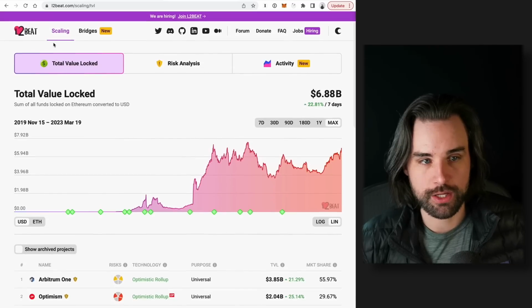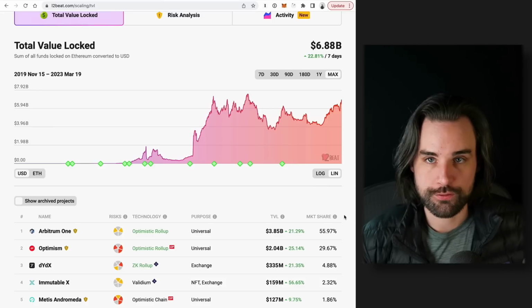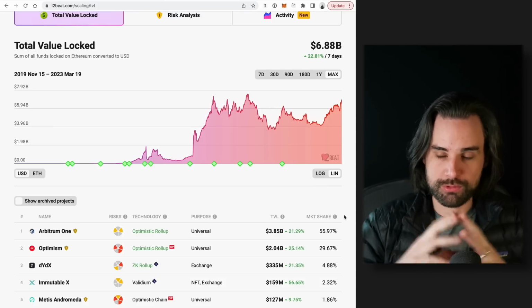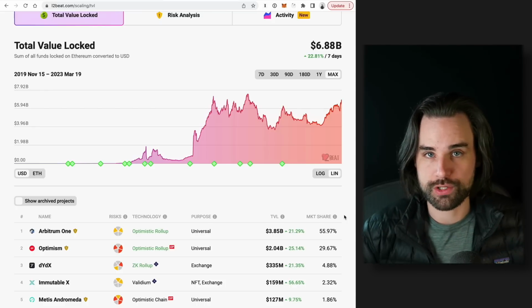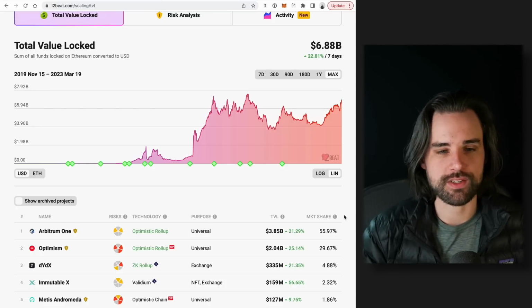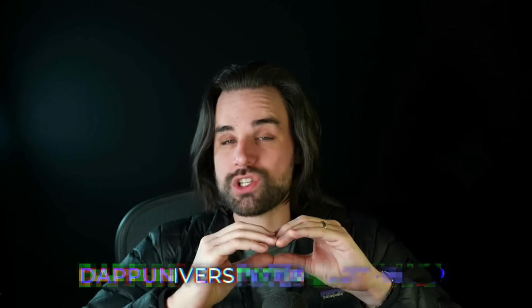If you go to a website like l2beat.com, you can see different layer 2 scaling solutions for Ethereum. So first of all, what is a layer 2? Well, people complain about Ethereum being too slow and too expensive to use for most users, especially in times of peak network activity. And so Ethereum's long-term strategy for scaling is to create something called a layer 2 scaling environment, where essentially you create something that works kind of like a blockchain, but it's not exactly a blockchain, where you can connect your wallet and do transactions.